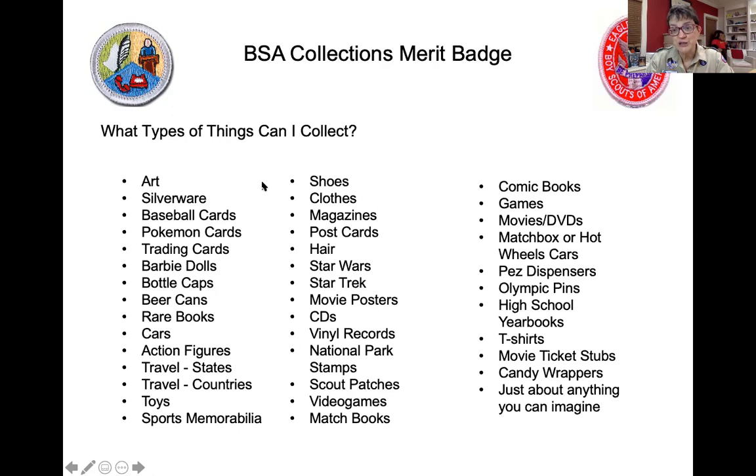I would love to tell you that 2 of my favorite collections that I've seen while teaching this one scout had a Monopoly game collection. There are so many different versions of Monopoly board games. There's everything from scouts to your university, your sports team. There's SpongeBob SquarePants, you name it, there's a Monopoly game for that.